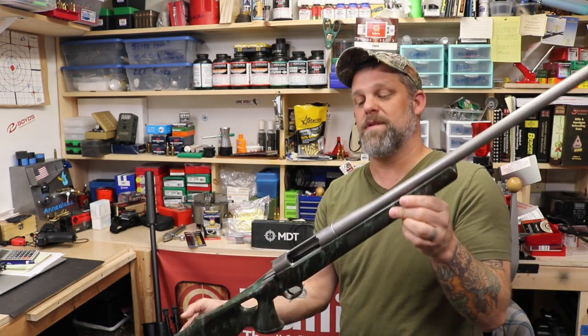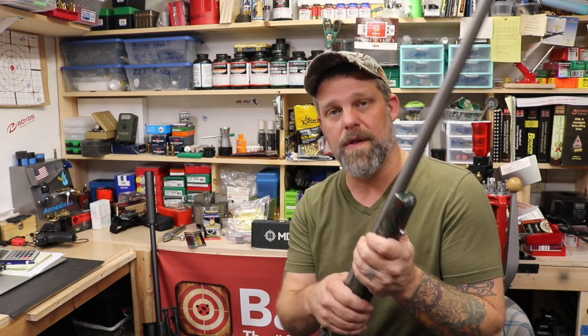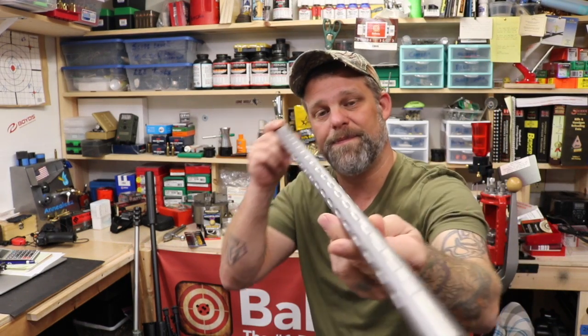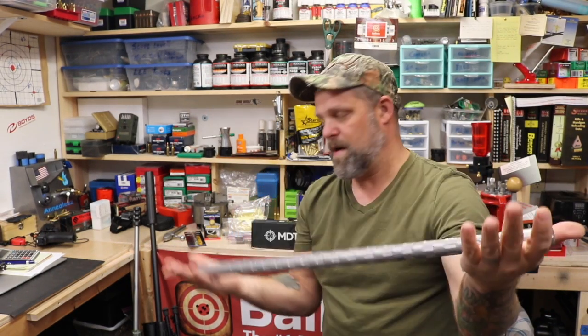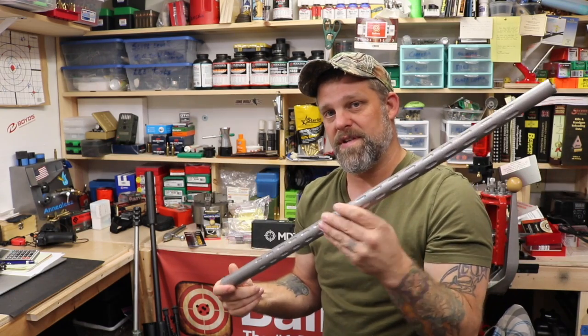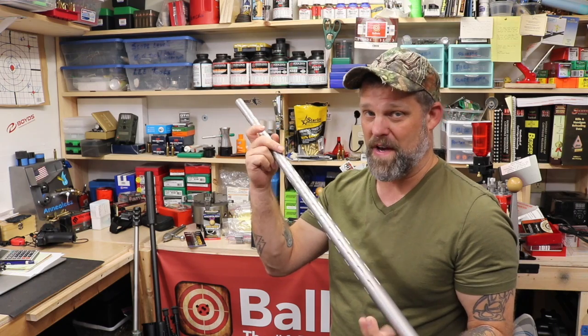The next one, fresh out of Biloxi, Mississippi. This here is a Weatherby Mark V, chambered in a 30-378 Weatherby. This barrel apparently has seen its better days, so see what he sent me. This here is an Excalibur barrel. It's got some nice fluting on it. We are going to make this into the 30-378. Should turn out to be a pretty darn nice looking rifle when he's done.